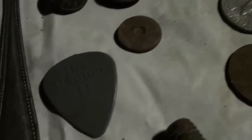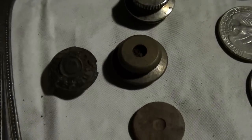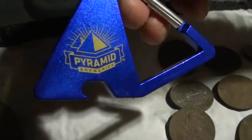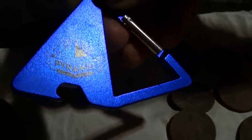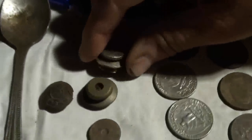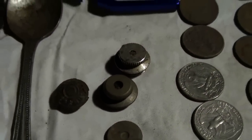All right. We have a guitar pick. Oh. We have a button. All right. Keychain holder that's for beer as well. Ah, okay. Beer opener, can opener. Bottle opener. All right. Some mystery items here. More of the thing that I had, little fittings of some sort.